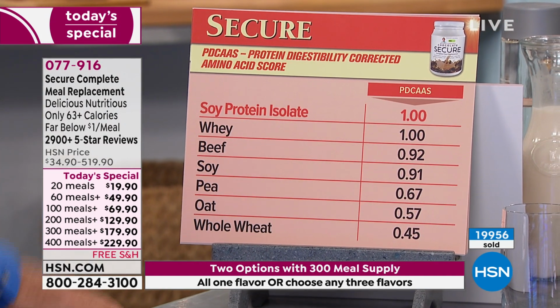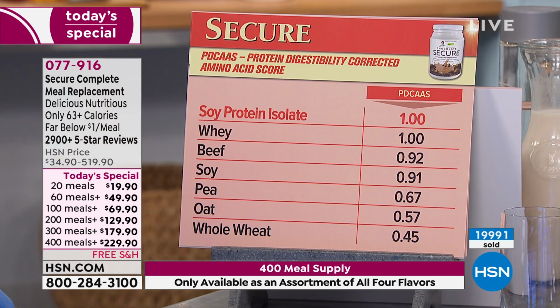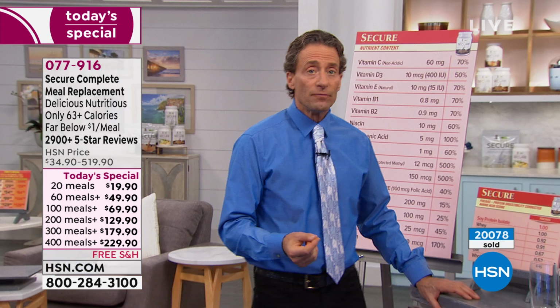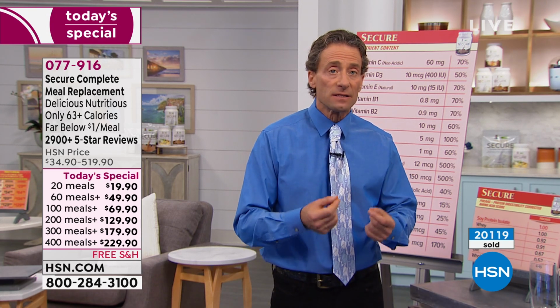At the top of the list is soy protein and whey. They are both rated a 1. And then beef is 0.92, and then just soy on its own, 0.91, pea protein, 0.67, oat, 0.557, and whole wheat, 0.45. So soy protein isn't at a disadvantage to whey protein. But then soy protein has all these other metabolic advantages that whey protein cannot and does not deliver.